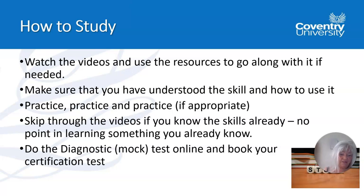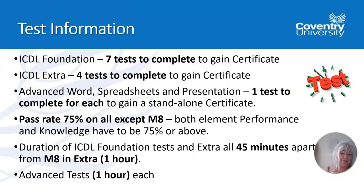So you've got a diagnostic mock test as well, as part of the study and getting ready. And we actually do a feedback on that. We'll explain how to use it when the time comes, and when you're ready to take your first one, we will go through that with you. And we also have a video that you can follow as well.